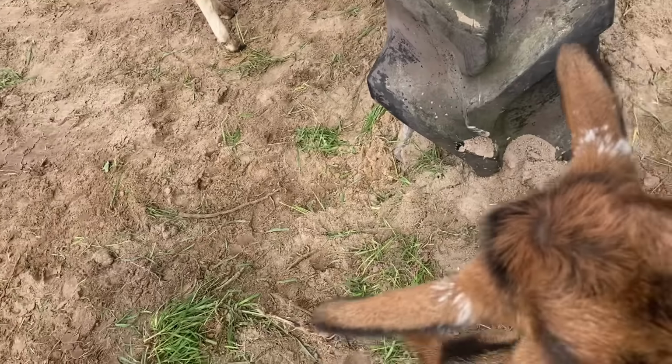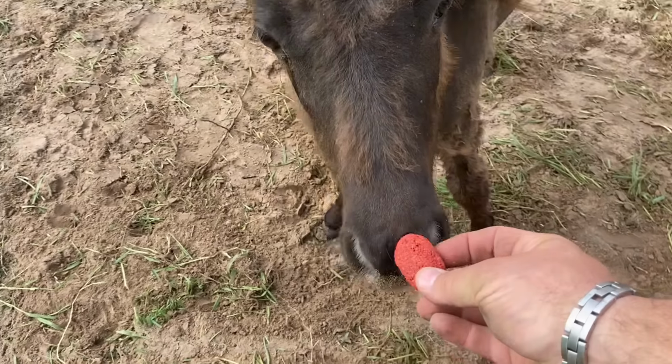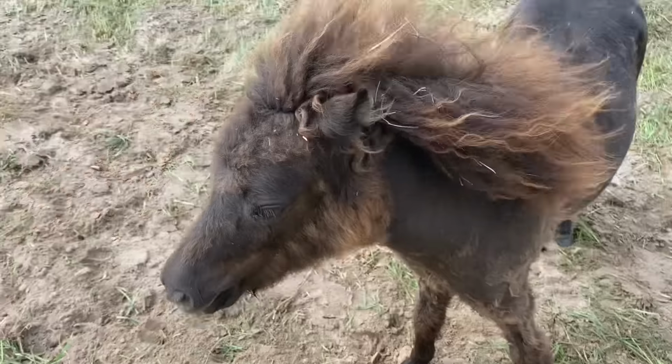Ball Goat will go anywhere and do anything. Uh-oh, Buffy wants a treat. Here you go, sweet girl. There you go, sweet girl.